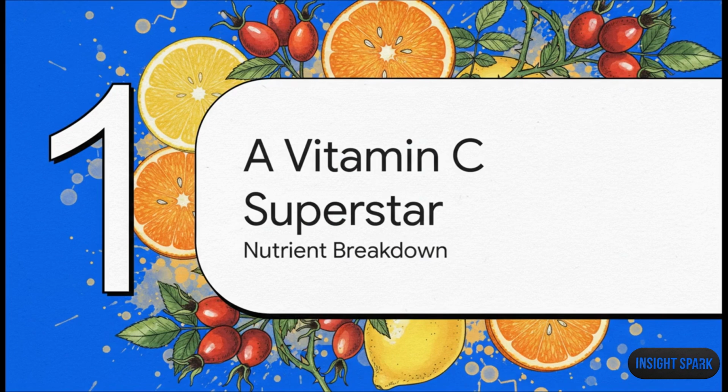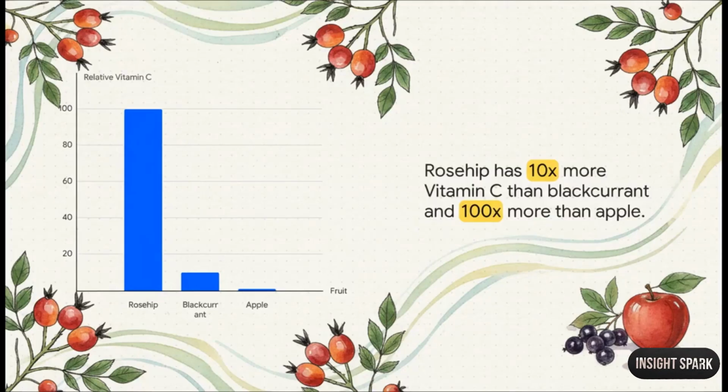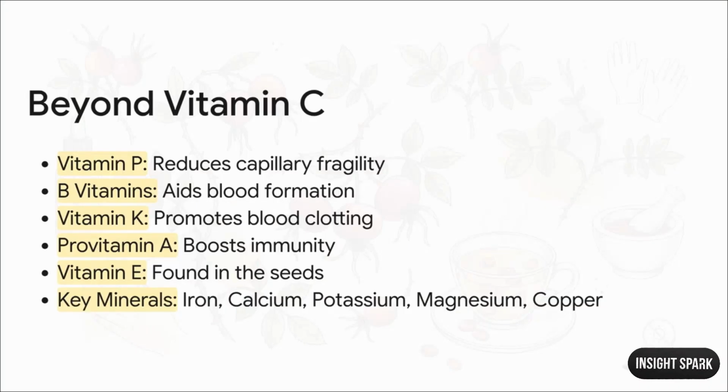Let's start with what it's most famous for. Its absolutely incredible amount of vitamin C. I mean, just look at this chart. The difference is staggering. We all know black currants are great for vitamin C, right? Well, rosehips have 10 times more. And compared to an apple, it's not even in the same ballpark. We're talking 100 times the amount. It's just wild. But here's the thing.